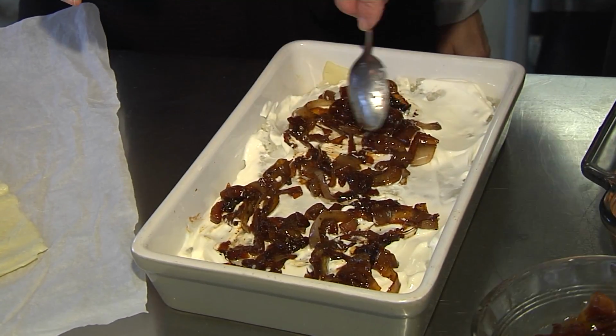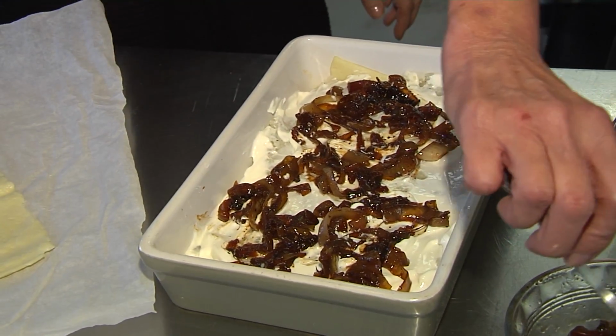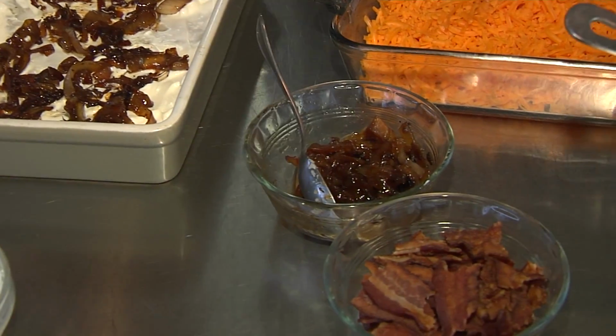Those smell delicious. Balsamic vinegar, organic cane sugar, and I just cooked them down for about 15 minutes, with salt and pepper and olive oil, and that's what you get there.